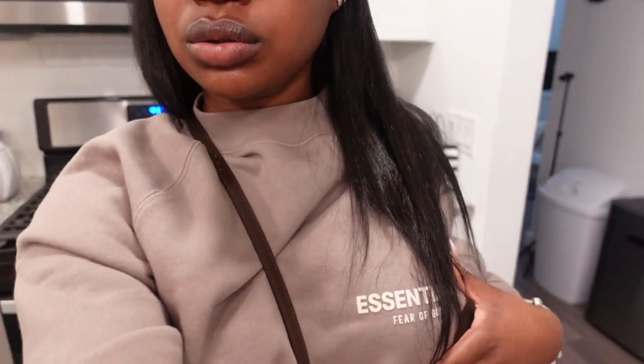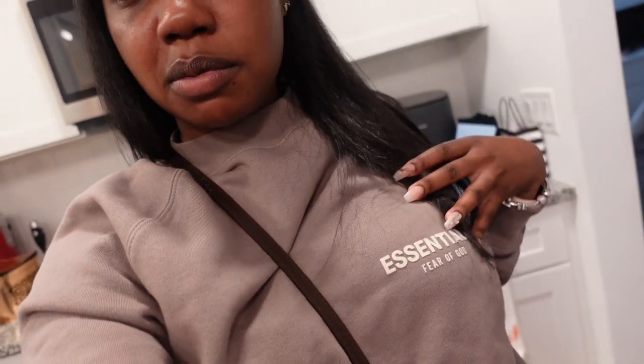I'm excited. So I'm going to show y'all what I got on. We're not going to go over to the mirror because that is a wasted attempt. Y'all know it's so dark in that corner. I got to get an over-the-mirror light or something. But I have on this Essentials crew neck that Tanasia bought me for my birthday. Super cute, super simple. I have on some black leggings from Target, from their ribbed collection. I like the gray ones better, but we could deal with the black. I feel like the black goes with the fit, kind of.